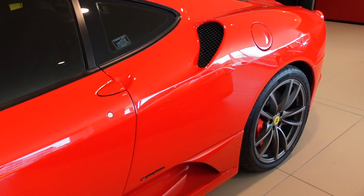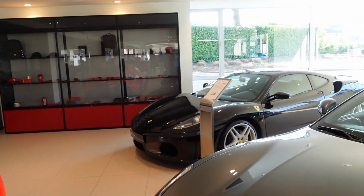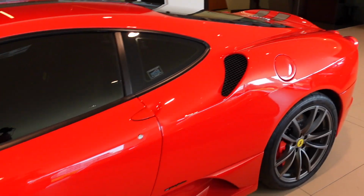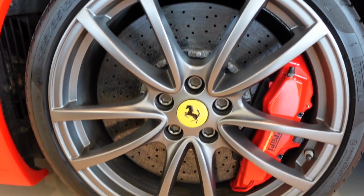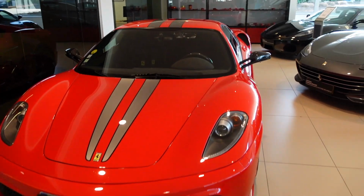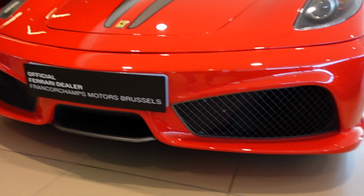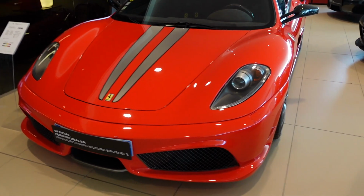And if you go further, you can see some extra air intakes on the side, but the standard F430 also had the 2 air intakes on the side, so not that much changed. Then the more sporty wheel design, and of course the ceramic brakes on this car, and the nice racing stripes like you can see that run over the whole length of the car. Also the nice subtle air intakes in the front. Not that much has changed.